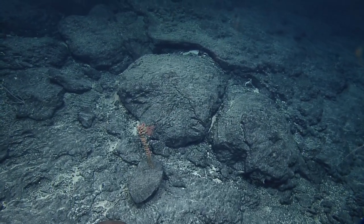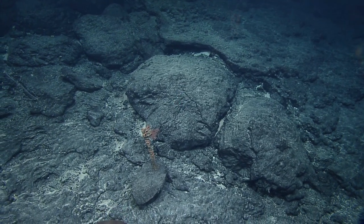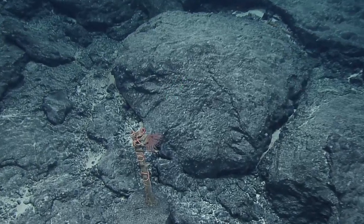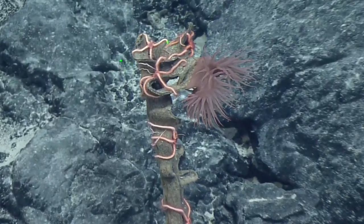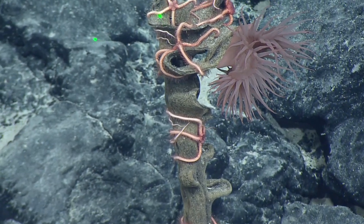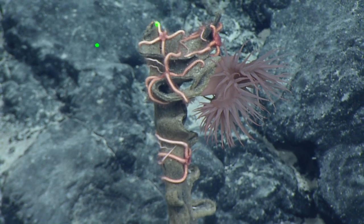I wonder, is that one of those? I really want to see another one of those Venus flytrap anemones. Can you zoom in there? It doesn't look like the Venus one, though. I can't really tell from far away. It does look like an anemone, though. Oh, yes, maybe it is. Looks like a phoraid, maybe. The sponge stalk.